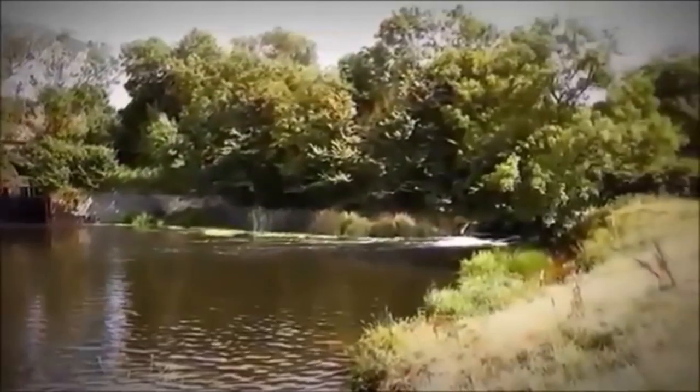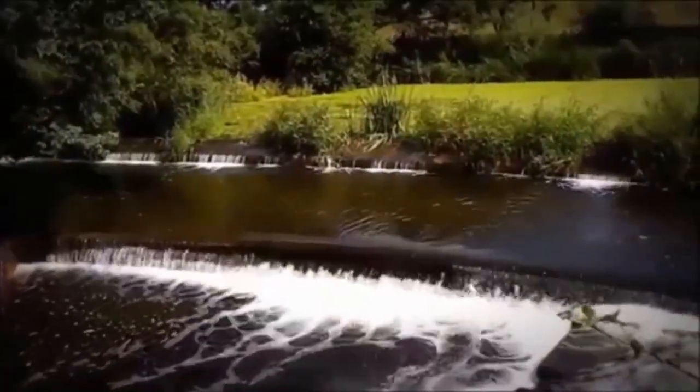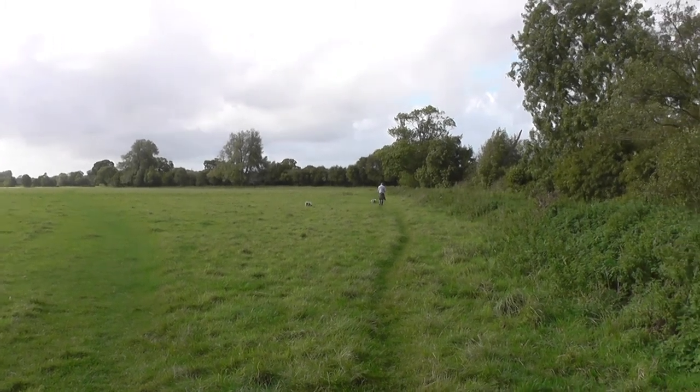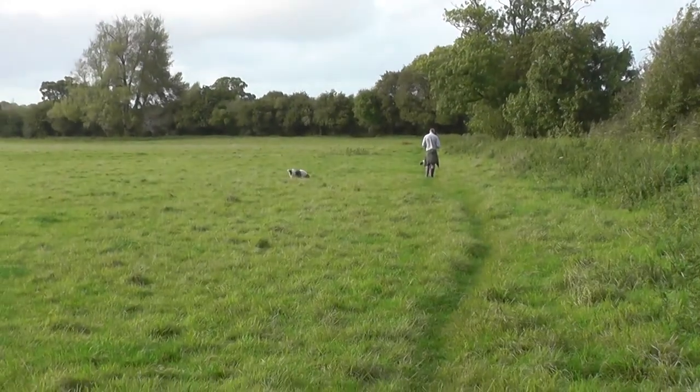Then, going back to the car, a man who said he lived nearby and was a member of the Woodland Trust said he knew the tree, and said there was not one, but three. The directions he gave were good, but we got them wrong. Again, the black poplar eluded us.